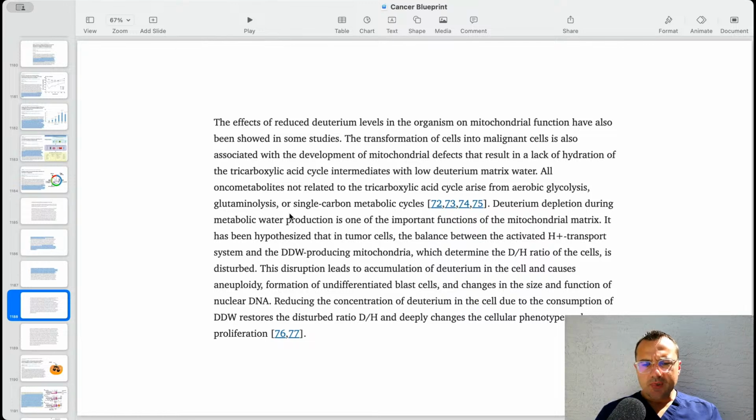I'll digress. Deuterium depletion during metabolic water production is one of the most important functions of the mitochondrial matrix. It has been hypothesized that in tumor cells, the balance between the activated H+ transport system and DDW, deuterium-depleted water, producing mitochondria, which determine the D/H ratio in the cells, is disturbed. This disruption leads to an accumulation of deuterium in the cells and basically causes the genetic cancer defects that we see.